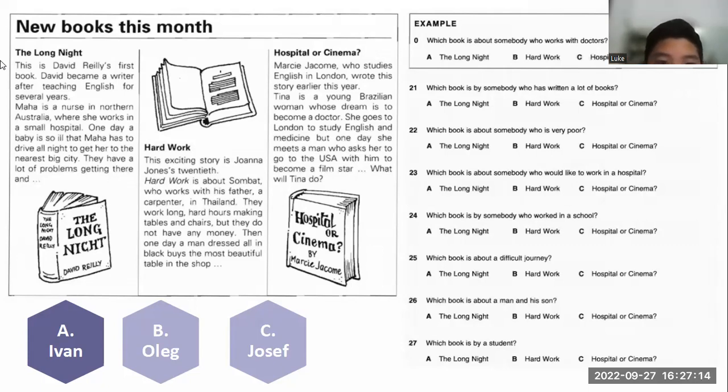Zakan, who studied English in London, wrote this story earlier this year. Tana is a young woman whose dream is to become a doctor. She goes to London to study English and medicine, but one day she met a man who asked her to go to the USA with him. Become a waitress. What can I do?